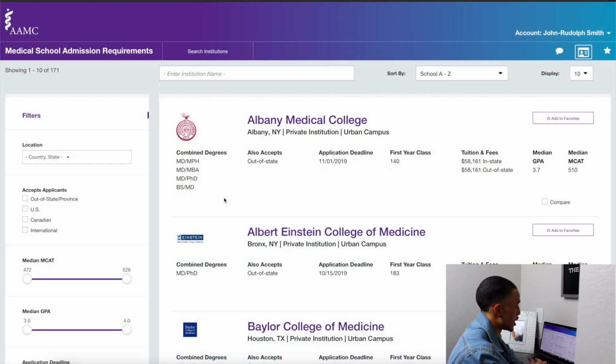So this is what the MSAR looks like. This is not a promo or anything. I just want to show you the tools that I personally used and found helpful. Now, forewarning, it does cost about $30, but I think it's absolutely worth it and probably one of the cheapest things that you pay for throughout this application process.